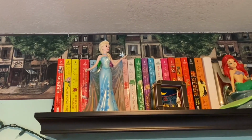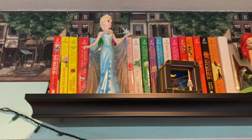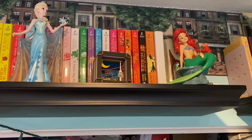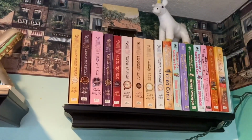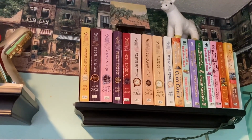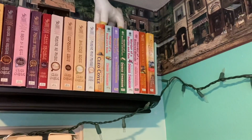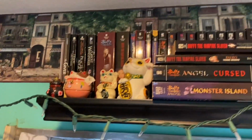The next shelf up and over is all of my Leslie Meier books. I absolutely love this series and this author, and especially the Halloween stuff. Next to that, I have all my Cleo Coyle books, and there's some Denise Swanson up there. The Cleo Coyle ones are coffeehouse mysteries, and I really like them.